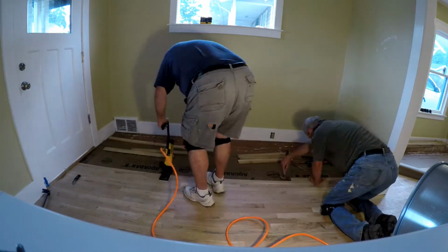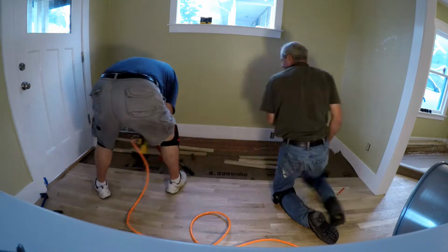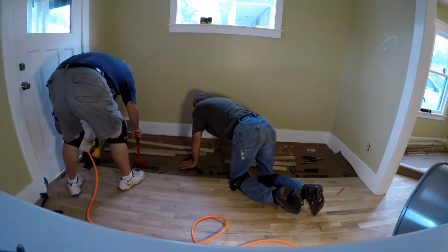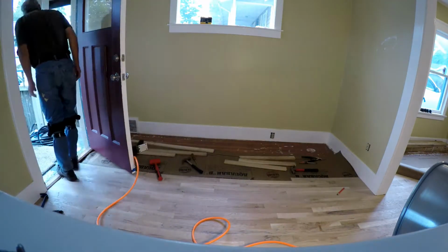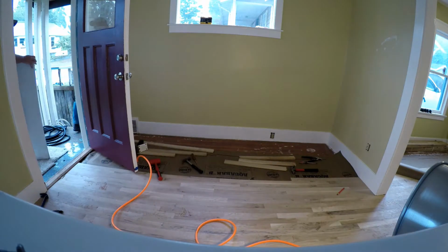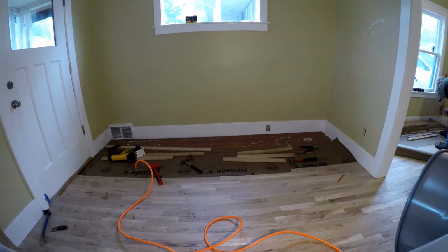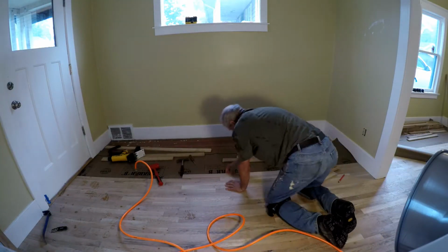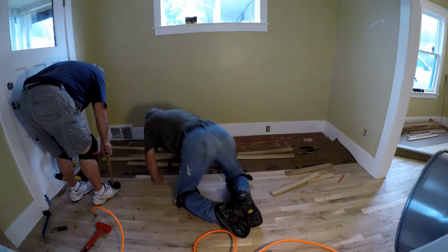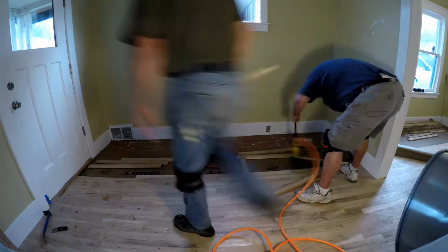But yeah, we're excited to see this oak flooring finished. This is early on Monday morning, and we're both a little tired this morning and just kind of hanging out. And after I finish narrating this video, then we're going to head back up to the house and do it all over again.